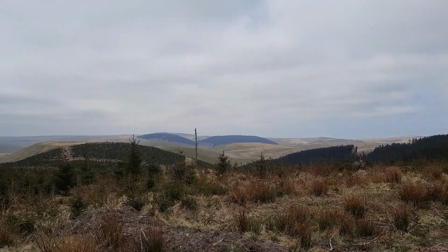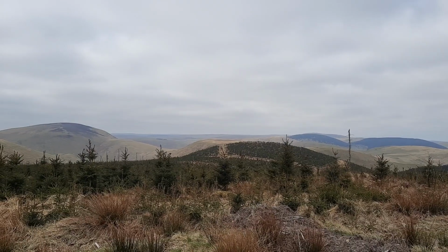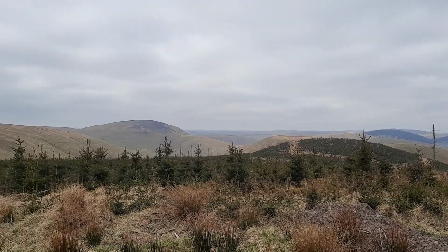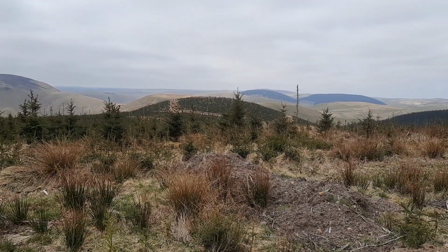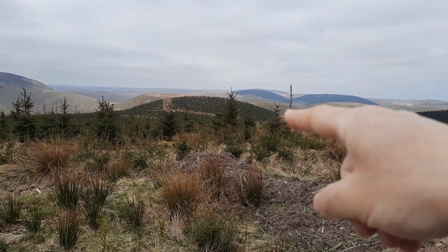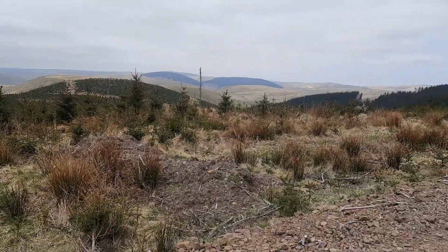But we're going to be heading the other side of the wooded hill that you can see there. Is the valley that we're going to head down later on. So we'll be heading all the way around, and then the other side of this hill here is where we'll be.